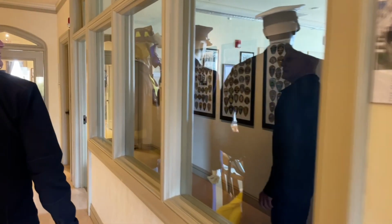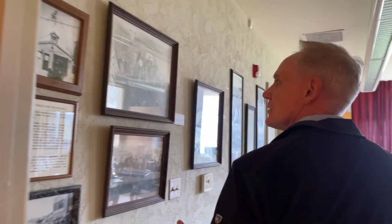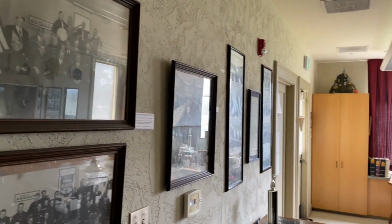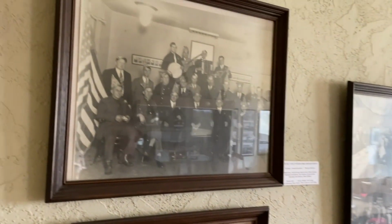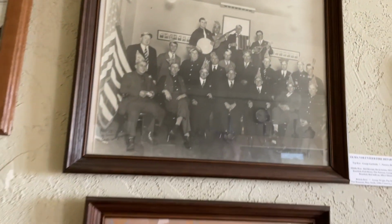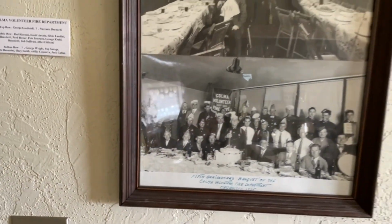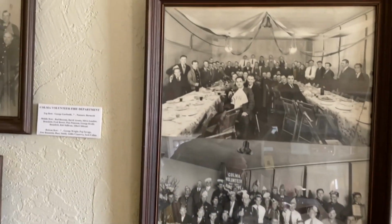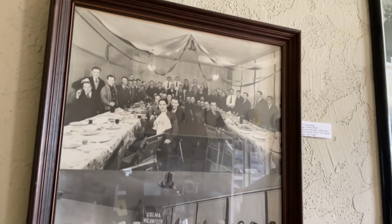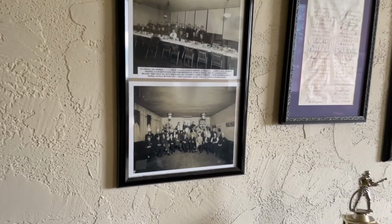We walk in here to the Colma Fire Department room. The Colma Fire Department started out in 1925 as a strictly volunteer department. And back in the 1970s, it became a paid call. So if you responded to a call, you got paid. If you notice up on the walls, many, many pictures in this room, not only banquets that fire department personnel would have, but muster competitions, which were friendly competitions, parades that fire department personnel would attend.